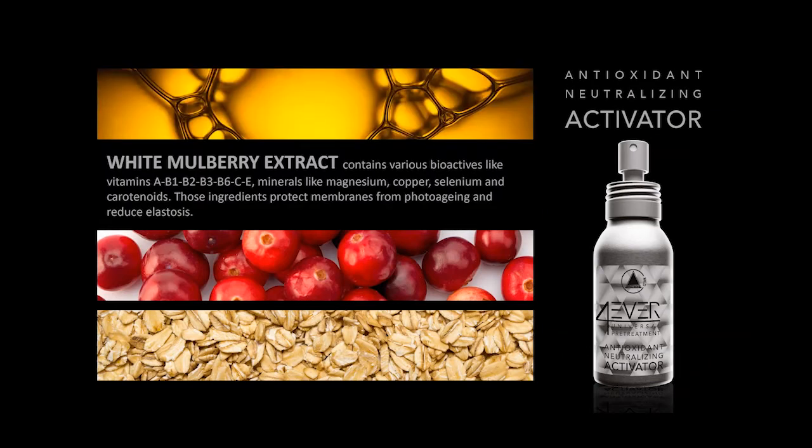Then we have our white mulberry extract. Now, a lot of these ingredients in these products have been around and used for centuries for different indications that they have on the skin, and this has been used more for its medicinal properties. So it's extracted from the mulberry tree. It's an antioxidant which is rich in vitamin A, B, B1, B2, B3, B6, vitamin C, vitamin E, and riboflavins, which are highly beneficial to the skin.